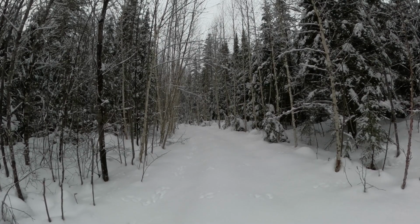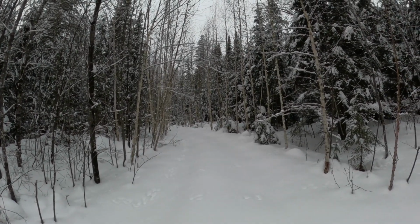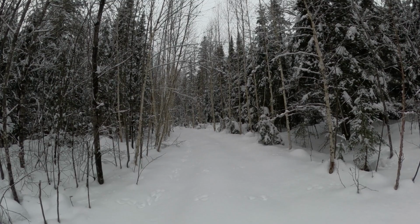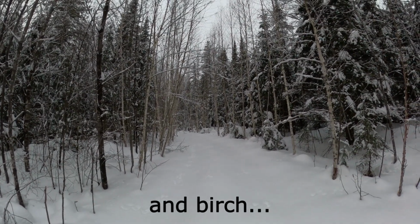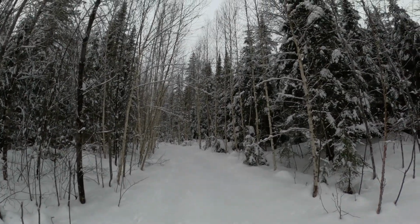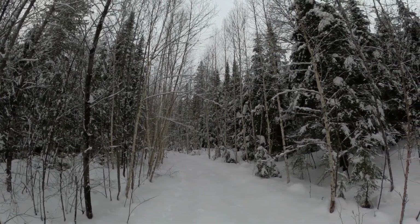Perfect for snowshoeing. There's just a couple inches of soft stuff, and then it's nice packed snow. So I'm going to keep going because this is really pretty. All these aspen trees lining and the tall evergreens. This is just a perfect winter scene right here.